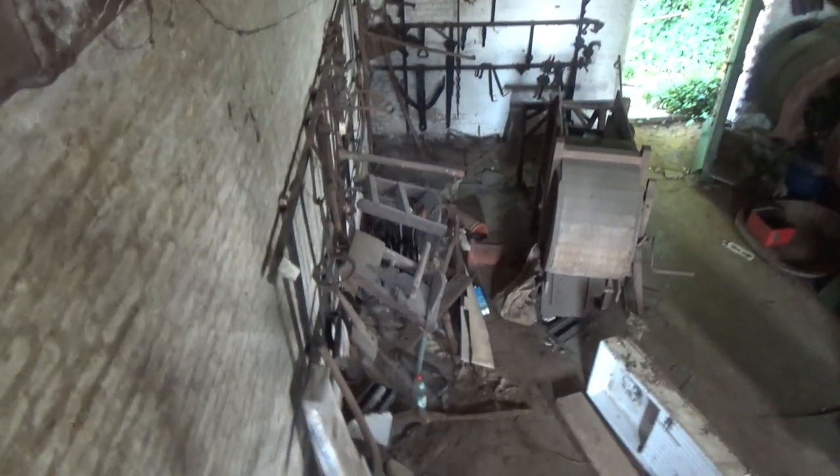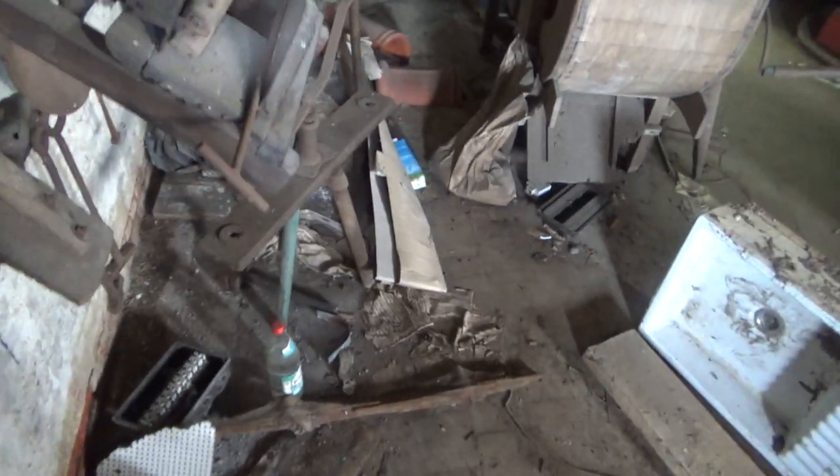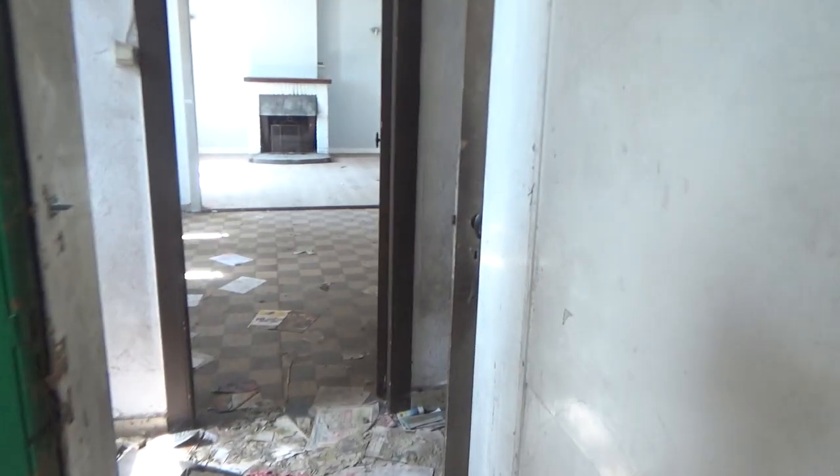Really cool upstairs. What? An egg hatch. It's not that old. In the attic, there were all kinds of toys for children. Oh yeah, an egg hatch. Awesome. Pretty cool. So they have toys here. Yeah, cool. Really awesome.